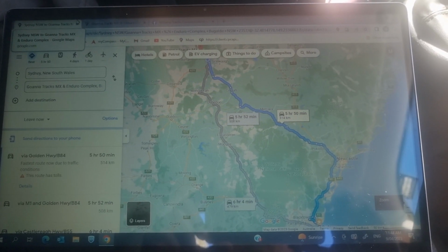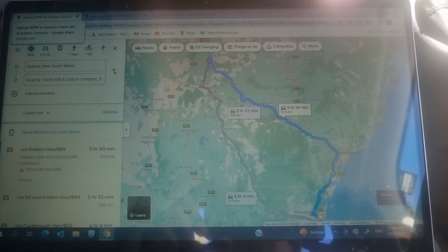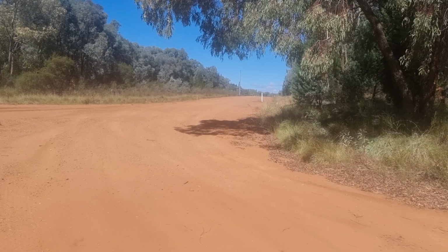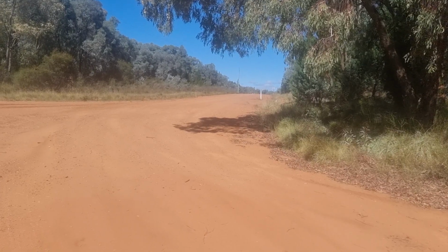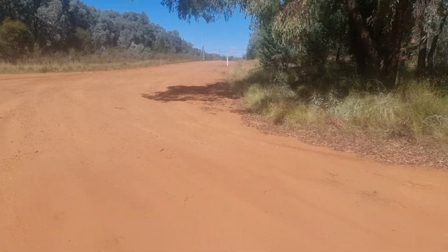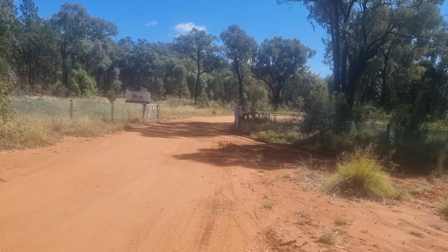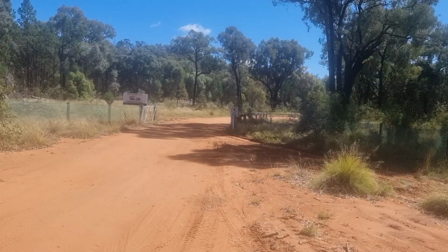So the track itself is about 20 k's out of Coonabarabran, which is about 6 hours and 500 k's from the centre of Sydney. When you turn off the road coming out from Coona, you get about 3 k's of this gravel dirt road that takes you in. So from the gate here, we're about a k and a half into the complex. But it's a pretty good road, it's okay.